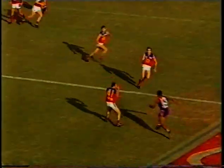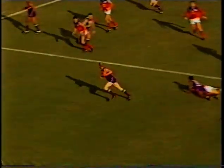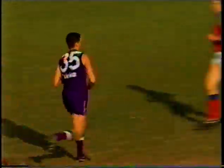Pizzotto. McGovern a good tackle. Atkins a good hand pass. Oh, crunch! Look at that tackle by Chisholm to dispossess his man. It spills to Wills. Long to full forward, and an excellent mark has been taken by Groom.